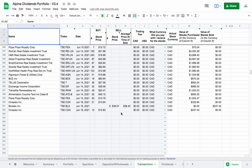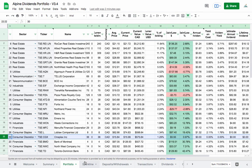And they had actually crossed up. I was up like 4% on them. And I thought, you know what, I'm just going to get rid of these. And then right after, the same day, I thought, I'm going to take that money. It was $237. And I'm just going to drop it into Cineplex and round this out for about $500 in that position. So that's the latest addition to my portfolio.